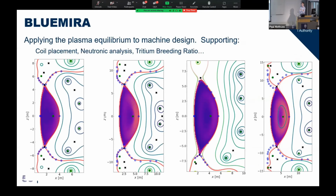We then have a really more specific model that we're evolving again, called what was called Blueprint, now Blue Mirror, that allows us to model the plasma. So this is a representation of the plasma that you saw earlier. These dots around it with the lines around them are magnetic field coils and magnetic field lines. And the bit in the middle that's colored is the plasma. So we can model the applications of that and optimize our magnetic coil placement, our neutronic analysis. Are we going to be able to breed the tritium we need from that?